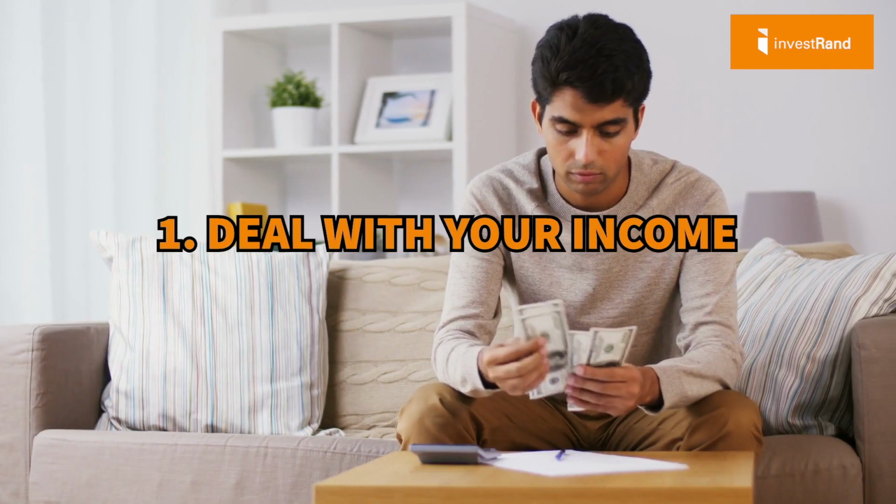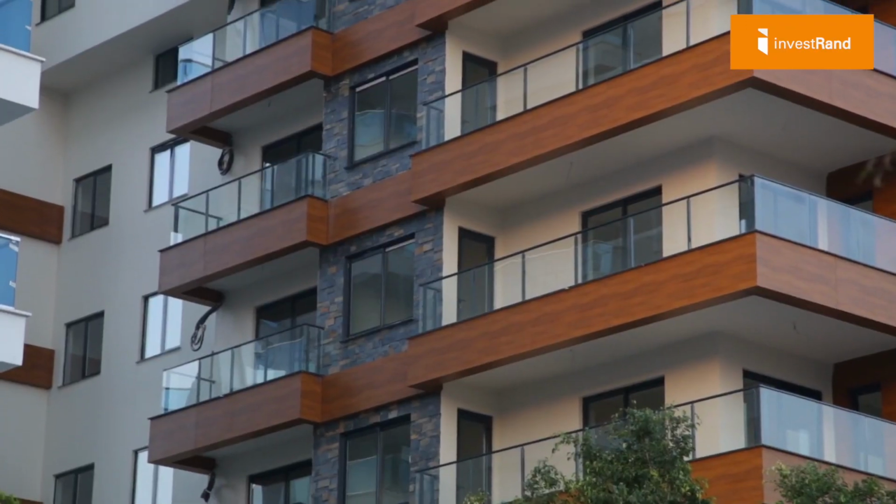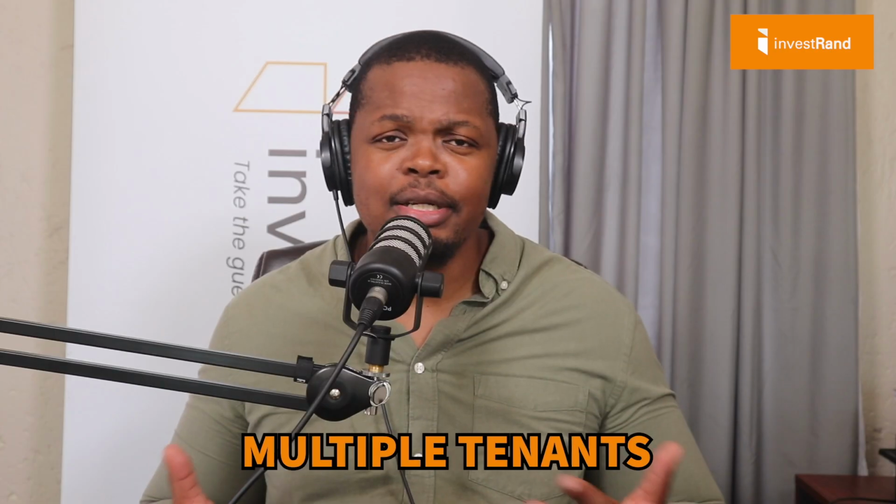So what can you do to turn the tide from where you are right now, which is a cash flow negative place, to actual cash flow positive? Simple. The first thing, let's deal with your income. If you have an apartment, why don't you just turn it into a multi-let apartment and have multiple tenants staying in there? Well, if it's allowed by your body corporate, that could be an opportunity to maximize your income.